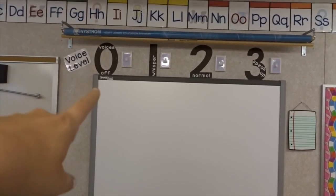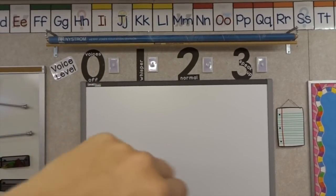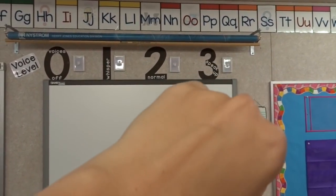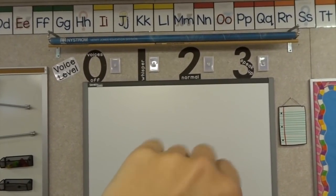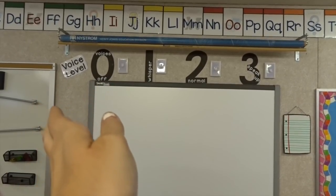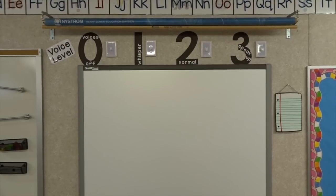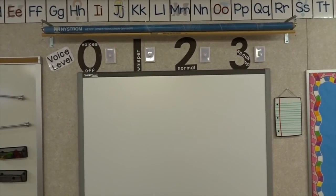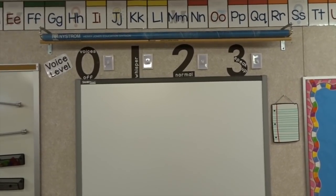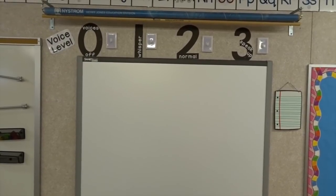Voice is off is level 0, which we use a ton. And then 1 is whisper, 2 is normal, 3 is speak up. So like a presenting voice. Normal is kind of like class discussion. Whisper is partner and groups. And then voice is off in the hallway and during independent work, obviously. So that's the reason I said we use that a lot, because I always constantly refer to it in the hallway. We're not constantly quiet in my classroom.